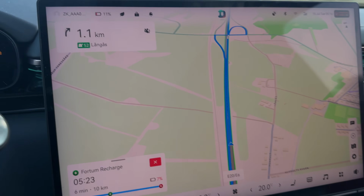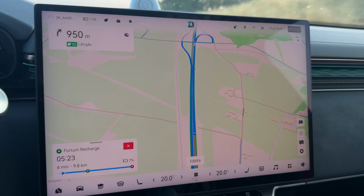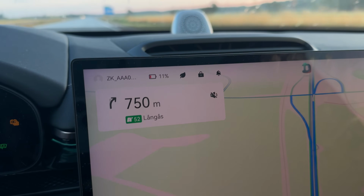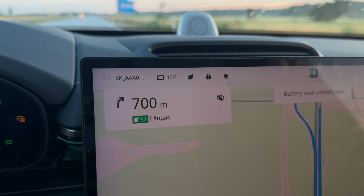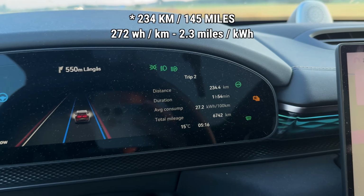We will not take this exit. This is just to a charger it automatically added for us, so no worries there. We just need to keep a record of our... There we go, 10% and 243 kilometers.